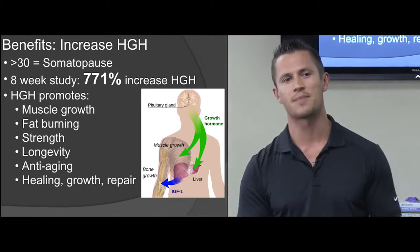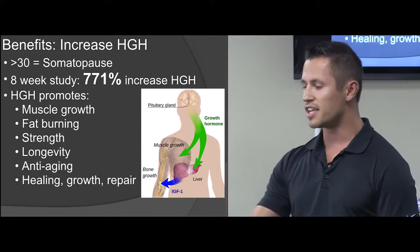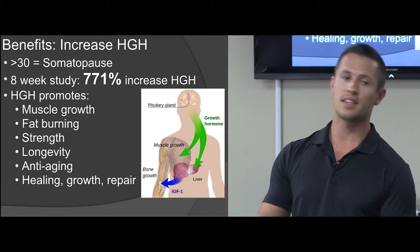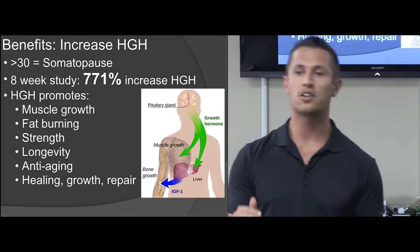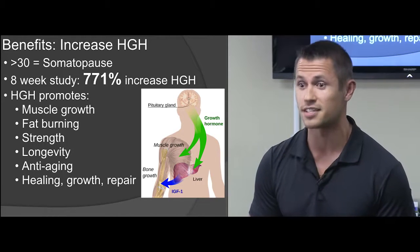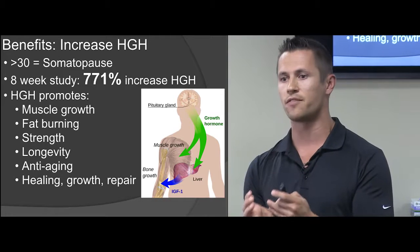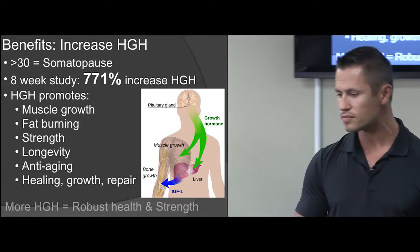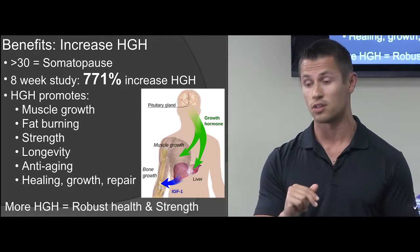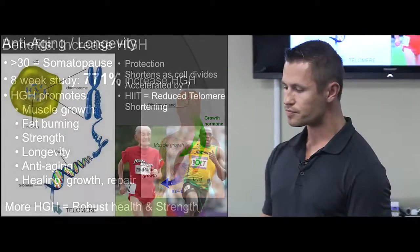So they did an 8-week study by Phil Campbell, and he found that 8 weeks of high intensity training gives you an increase of human growth hormone by 771%. That's unheard of. And if you combine that with fasting, which causes a 2,000% increase in human growth hormone, you're really going to get so much bang for your buck if you combine those two things. Basically, the more HGH you can naturally produce, guys and girls, the more robust healing, health and strength you're going to have.